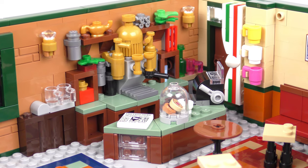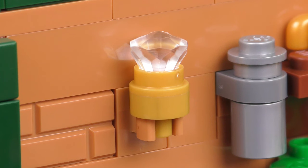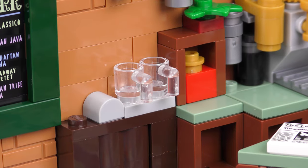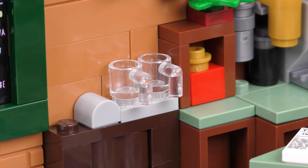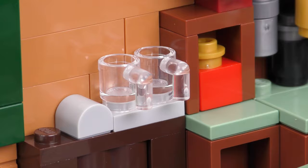This ain't no Starbucks, you know. The attention to detail here is fantastic, including the large gold-colored coffee machine. The wall lamps are pretty much as they appeared on the set. I believe those silver things are hot water urns, and this is where the coffee pots should be sitting on the hot plate. LEGO doesn't really have a coffee pot element, so these do just fine.